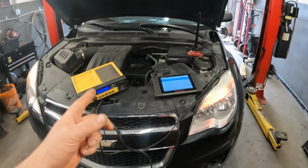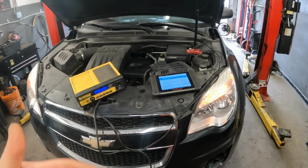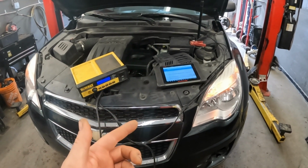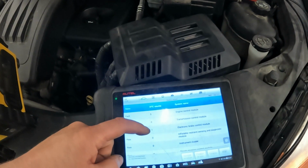Doesn't really feel like an ignition issue. Doesn't feel like a misfire. I mean, it kind of does. It's got some noise that goes with it. I can run that in a second and give you a listen. I just got it doing this code scan right now to see what's in there.